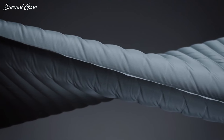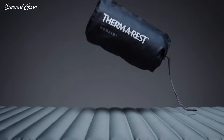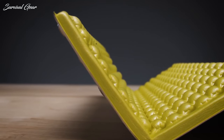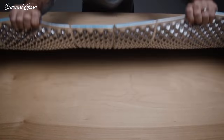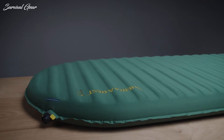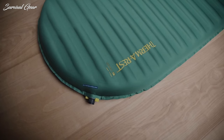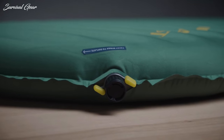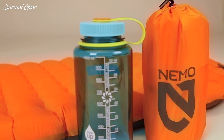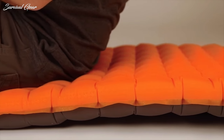Great sleep in the backcountry can be surprisingly tough to come by. Packing a quality sleeping pad can help you take your backcountry sleep game to the next level and is critical for comfort and warmth. But finding the best sleeping pad is not an easy task, especially when you have hundreds of options. In this video, we're breaking down some of the best sleeping pads available on the market today.